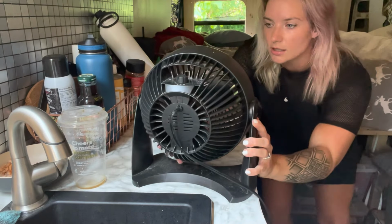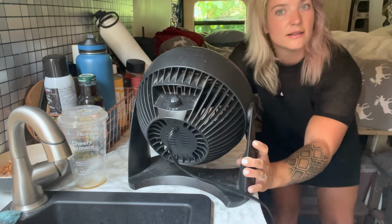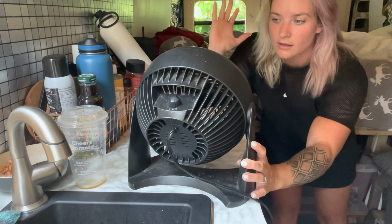When we're sitting on the bed, I'll put it here on the, what's this called? Tabletop? Countertop? Kitchen countertop? So I'll put it here, and at night we'll have a nice breeze towards the bed. It helps us sleep, and even during the day.